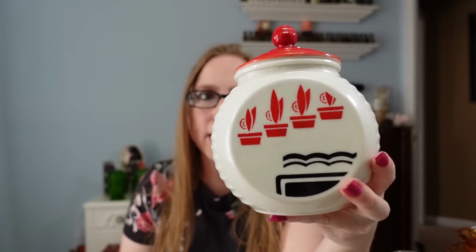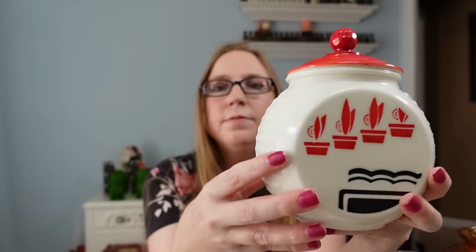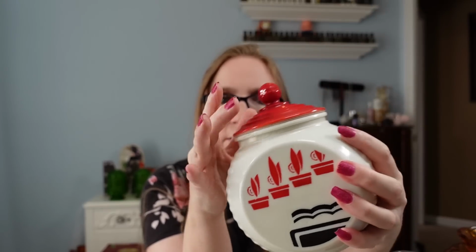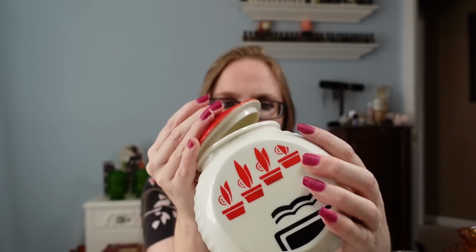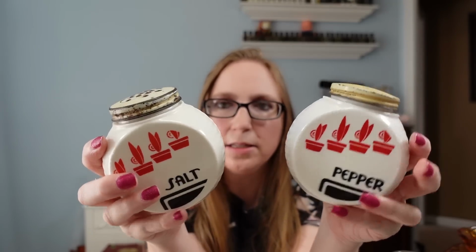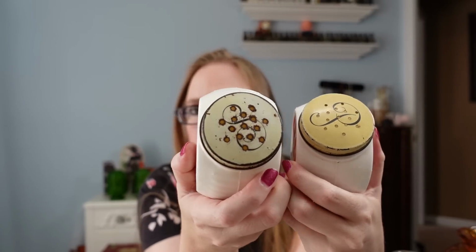This next set I won. This is a vintage Anchor Hocking, kind of like range set, I guess is what they would have originally called these. So this is a grease jar that you would empty your grease in. And then it came with a matching set of salt and pepper shakers, and these are really large. They're like a thick white glass with their stoppers. So I won these for $20. I paid for the set, which included the grease jar, and that I put up on auction with a starting price of $59.99.